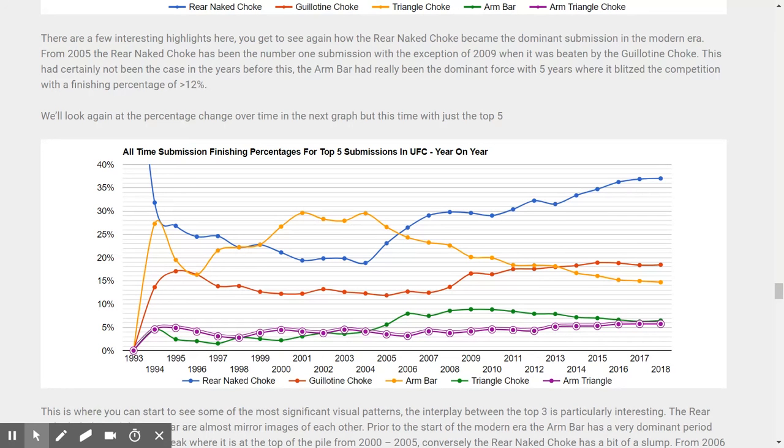Don't forget, you can check all of this stuff and it's updated real time. In other words, the data's put in every time an event happens. MMA1to1.com. This is our overall submission statistics page, where from here you can drill down into individual years, you can drill down into individual submissions. So if you wanted to check out exact details of how the armbar's doing, you could go and have a look at that in greater detail.